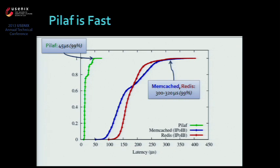Pilaf is also very fast. Here we graph the latency of Pilaf and Redis and Memcached operating over IP over IB. The 99% latency for Pilaf is 45 microseconds, whereas the 99% latency for Memcached and Redis is above 300 microseconds.